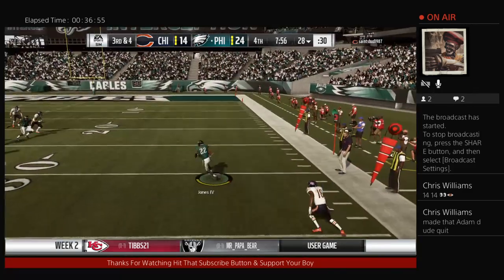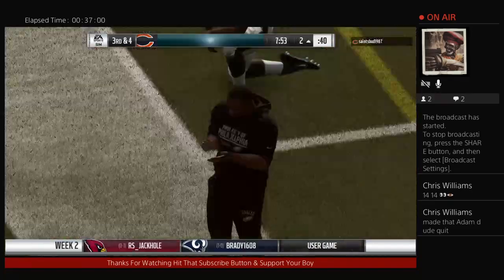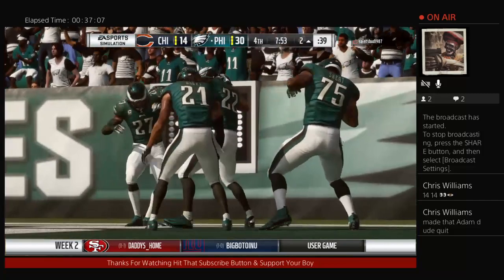And his pass is intercepted for the 4th time today. Picked off by Sidney Jones. And he takes this one back into the end zone. And the Eagles defense gets a pick-6 TD.